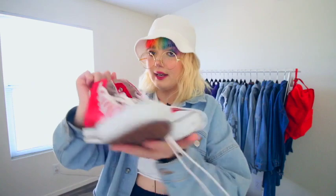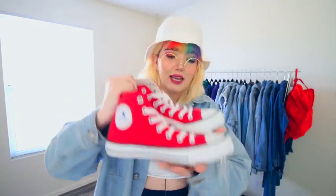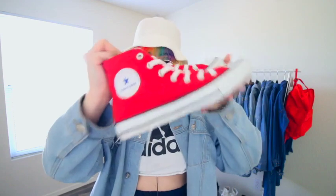The next pair of shoes I got are some that I've been wanting for so long, and I took the time to get them while in Japan in Ameyoko because why not? I got some red Converse. Oh my God, they match my shirt, cute. But yeah, I've wanted these for so long, and they were kind of cheaper because I bought them in Japan, don't know why. They're a size 5.5 and I'm so excited. I love them so much. Look at how cute they are.